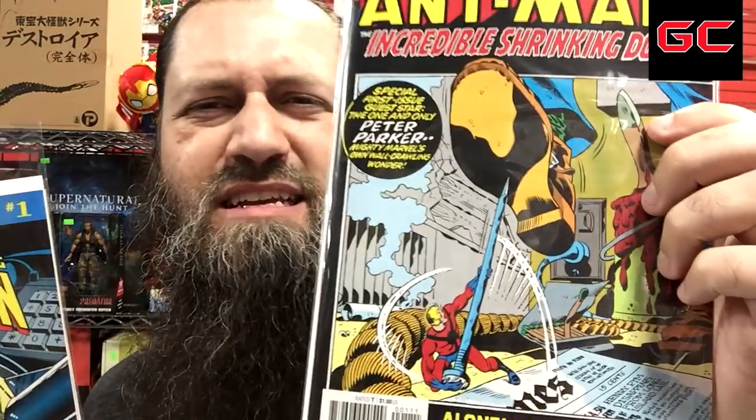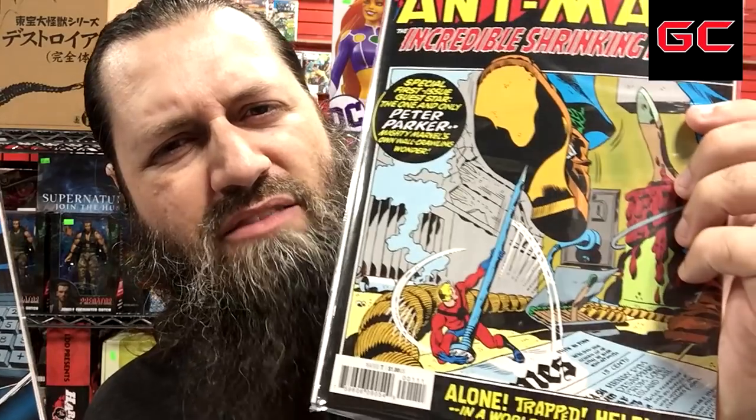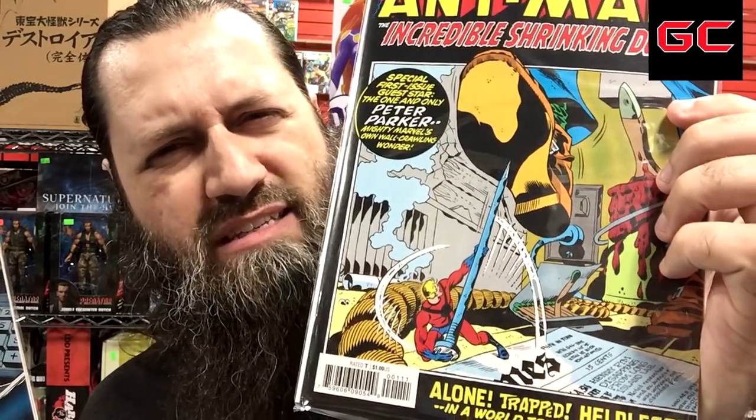Okay, finally, we've got the 2 True Believer comic books out. We've got Ant-Man and the Wasp, just Ant-Man, The Incredible Shrinking Doom. I can't remember, but what is this? Special first appearance guest star, the one and only Peter Parker. I don't know if this is the one where they said Incredible Shrinking Doom, so it made me think that this is the one where Dr. Doom and the Fantastic Four get sent into the microverse.